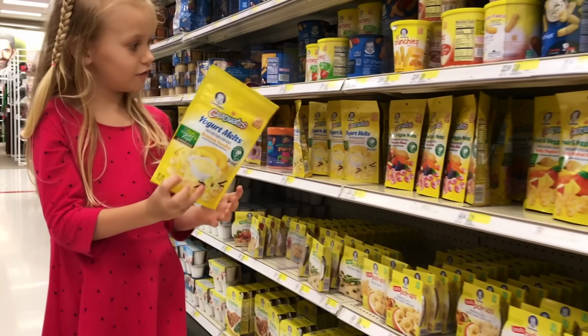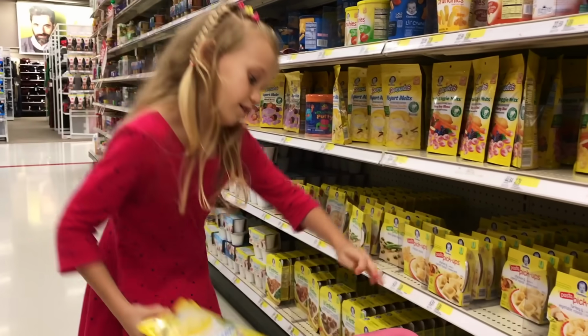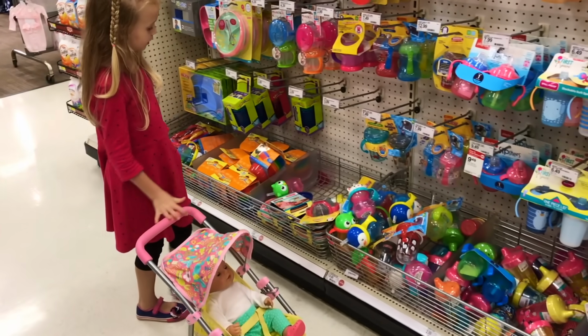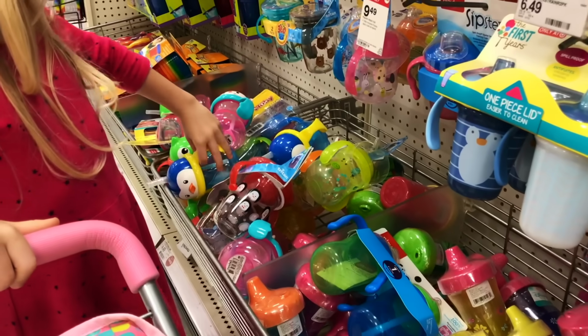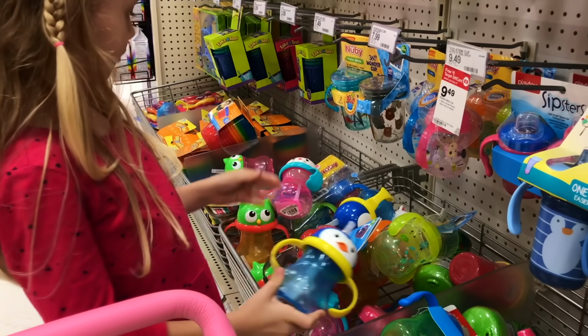Oh, look what I found. Some banana yogurt bites. Oh, nice. Here, I'll have those. And let me find a new sippy cup for her. Kind of needs a new bottle. Here's a cute one. Let me see if I can find a girly version maybe of this.